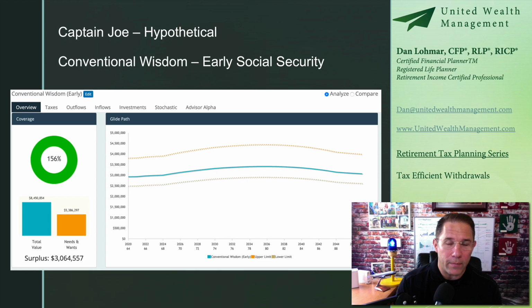And the only difference in the strategy is the fact that he spent things down in the right order. So he spent things down in taxable accounts first, tax deferred, and then tax-free accounts. He spends the exact same amount of money over his lifetime. He takes Social Security at the same time early. I kept early Social Security in there just for comparison reasons. And as you can see, just based on the order of withdrawals, his ending account balance is almost twice of what the other one was.